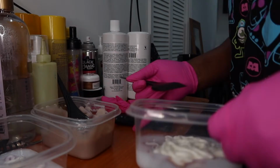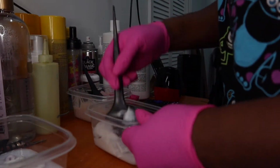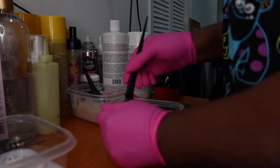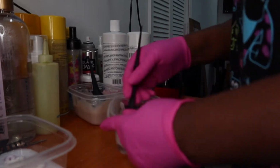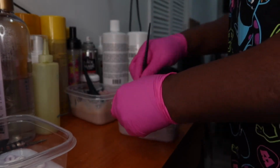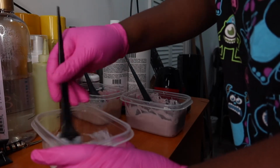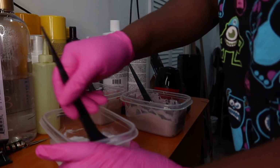So I am going to be making sure that I'm mixing up my products really good. Yeah, so I have already mixed up the dark red copper blonde. I'm now mixing up the black, and then I'll be mixing up the light copper blonde last, and putting them in the proper order, the order that I'm putting it in her hair, to make sure I don't mix it up so that I know which color is which.